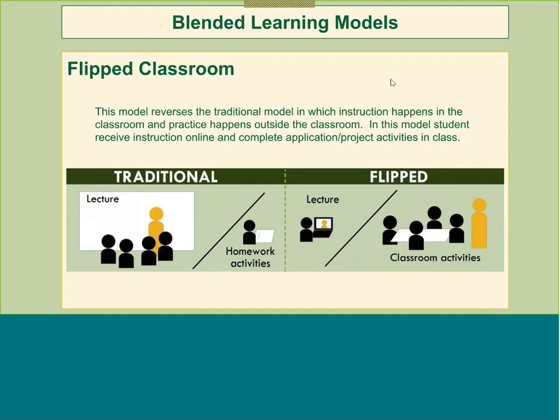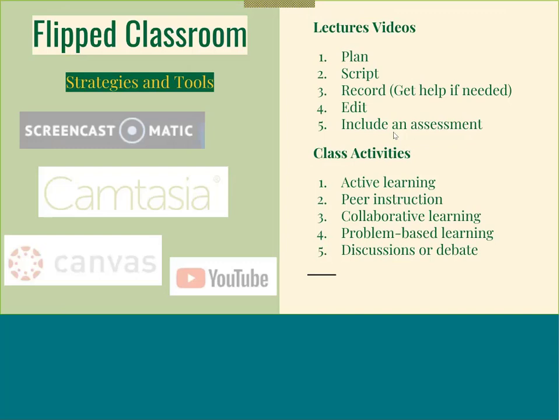And this is the part that I feel like the scenario was missing a little bit. So if we're looking at how to do a flipped classroom, we're going to look at how to do the lecture videos, and then all these different active learning or class activities that you could do within the class. So to record lecture videos, we always recommend that you plan and script it.